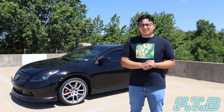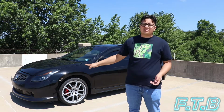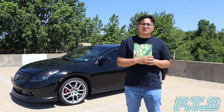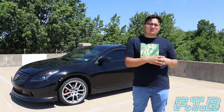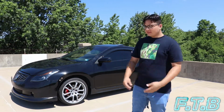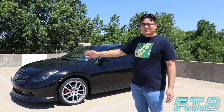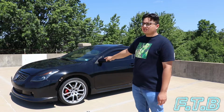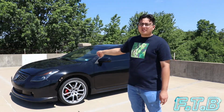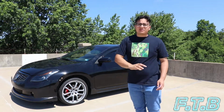The car has been good to me, to be honest with you, and I put a lot of time, effort and money into this car. But now I've gotten over it because I want something with more power and I want it to be a manual as well. But as you can see, I've done almost everything to it. Put a whole body kit, wheels, interior. I had a radio touchscreen, and then I also had a rear diffuser, which I'll put a picture of right now.